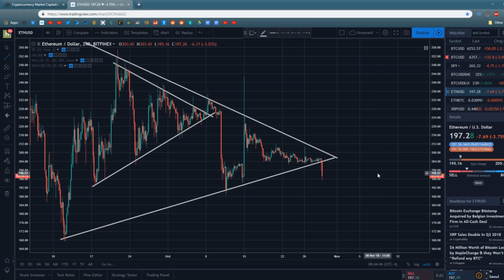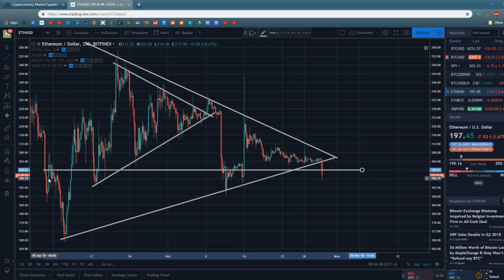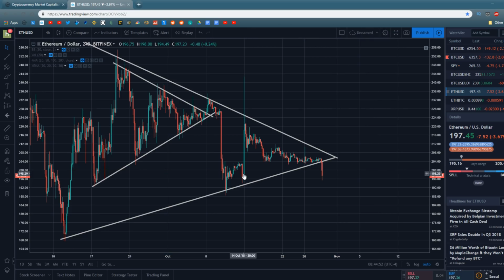I also talked about how I was hoping this $200 was going to hold as a level of support, but I did also say that it probably wasn't going to, because we've seen Ethereum breach $200, which you would think would be a strong level of support, so many times already.